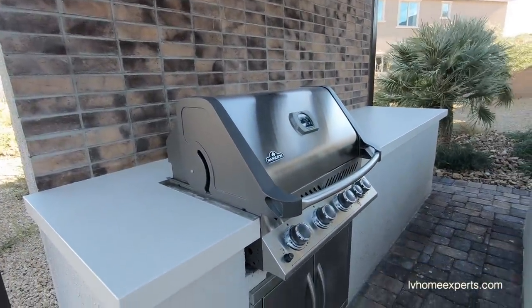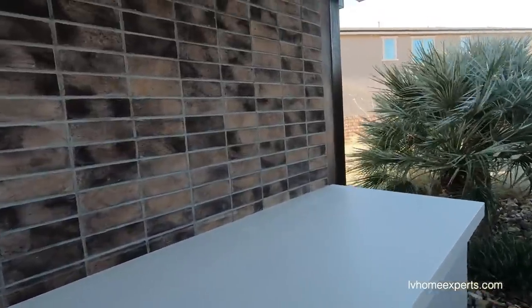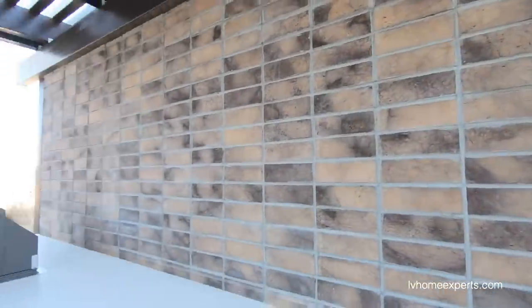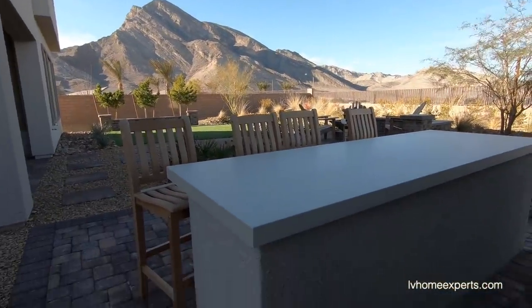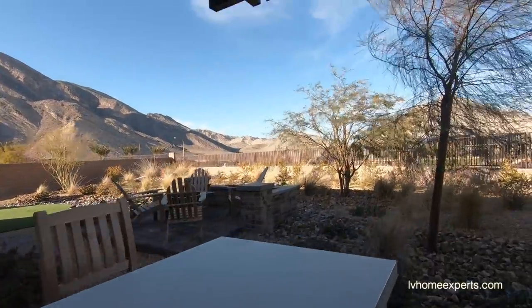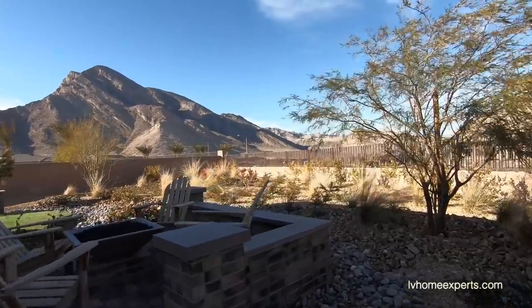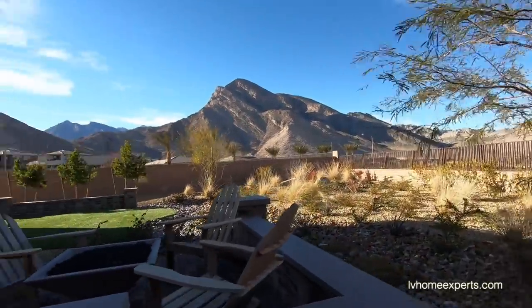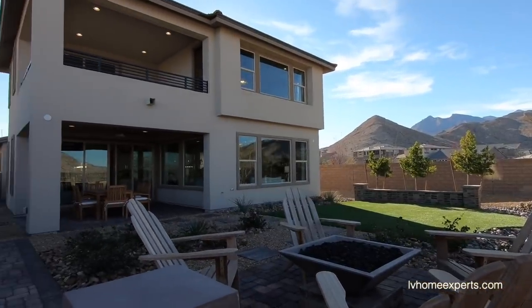But what's crazy is that this one actually only has one AC unit, right? You better make sure there's dampers. And what dampers will do is adjust the airflow from the second floor and also from the first floor. Cool fire pit, that's for sure.